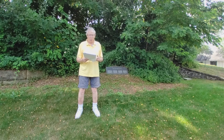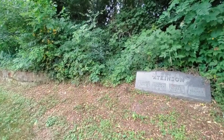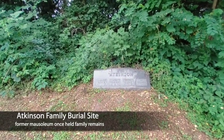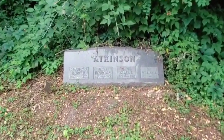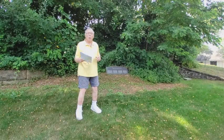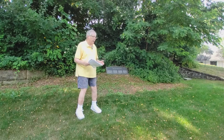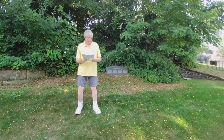The first structure moving westward from the Marston site was the mausoleum of the Atkinson family. The family patriarch was Henry Atkinson, who in 1884 took over from his brother as publisher of the Leader, which remained in the family until 2017. Now, we have no idea of what the Atkinson mausoleum looked like, but as with the other former mausoleums, we do have more recent monuments from when the mausoleums were taken down and the family members were reburied, and we have a modern marker for the Atkinson family, as you can see here.